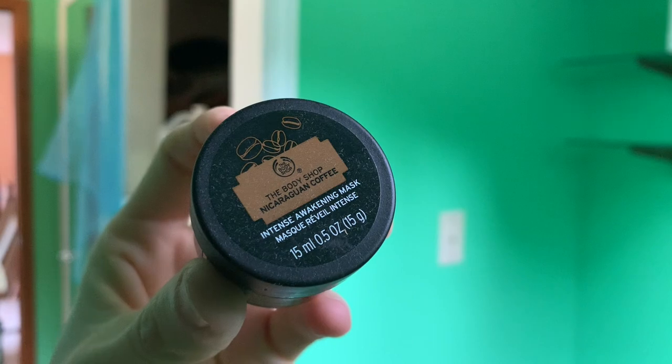I'm actually really sad. I'm going to be using this coffee intense awakening mask from The Body Shop. I got this in the advent calendar from Christmas that my mom gifted me. It was from The Body Shop and this came in it. Oh my gosh, it looks like chocolate.